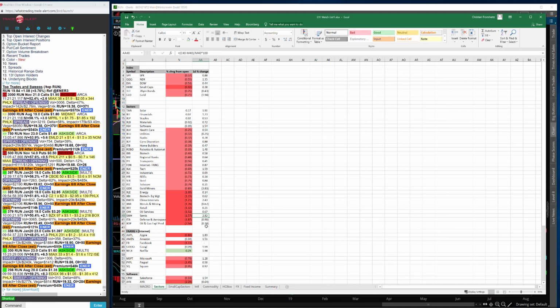China internet names finished up 2.4%, but they did give back more than 1% of the gains. So again, looking at it this way is a little bit of a pessimistic look. But the reason why I do it, I'm not a pessimistic person.